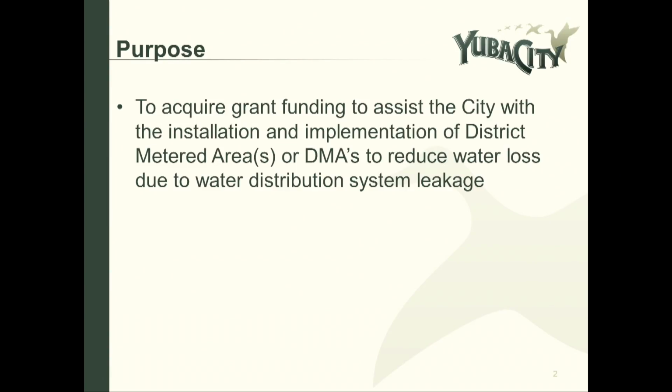And so they brought to our attention a couple of grant opportunities through the Bureau of Reclamation to identify water leaks. So the purpose of the grant would be to acquire grant funding to assist the city with the installation and implementation of district metered areas, better known as DMAs, to reduce water loss due to water distribution system leakage.